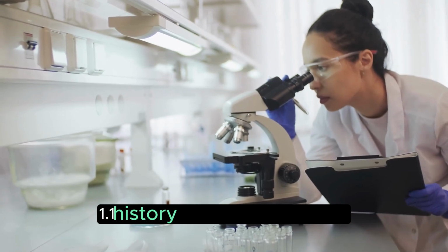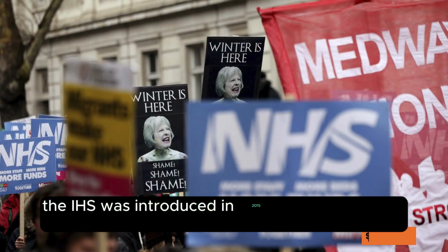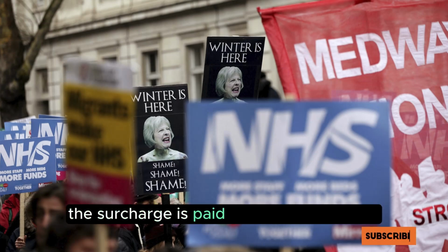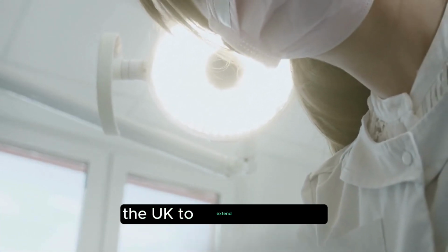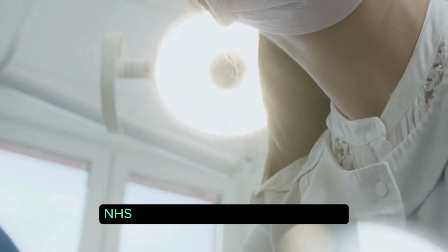1.1. History and purpose of the IHS. The IHS was introduced in 2015 as part of the UK's efforts to ensure that non-EU immigrants make a fair contribution to the cost of their healthcare. The surcharge is paid by non-EU nationals who apply to come to the UK for more than 6 months, or who are applying from within the UK to extend their stay. The funds collected from the IHS go directly into the NHS to help fund health services.